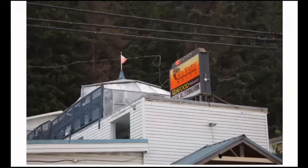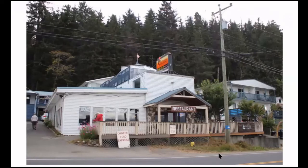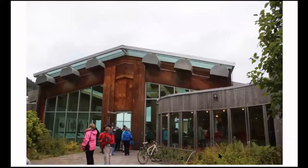And this is one of the restaurants that we stayed at. We ate a few meals here. It was kind of connected to the motel we were at. There's another photo of it there. Just basic food, but it was pretty darn good and a very reasonable price.